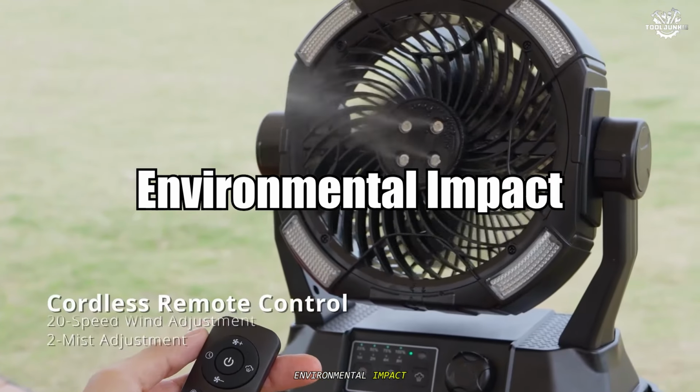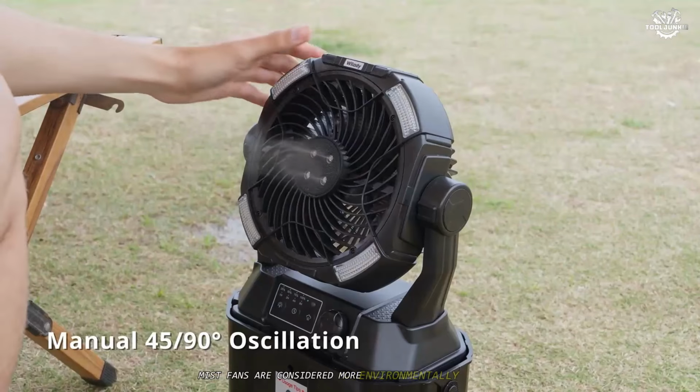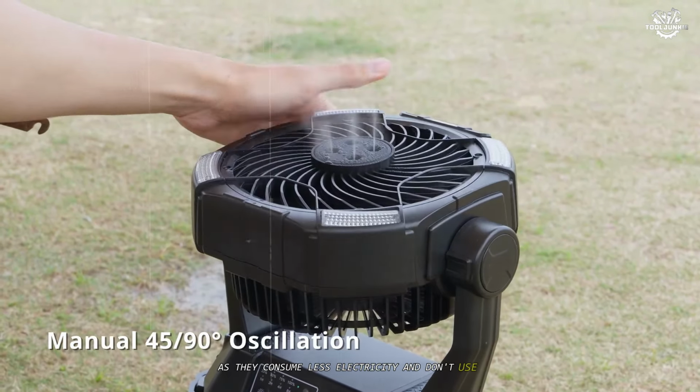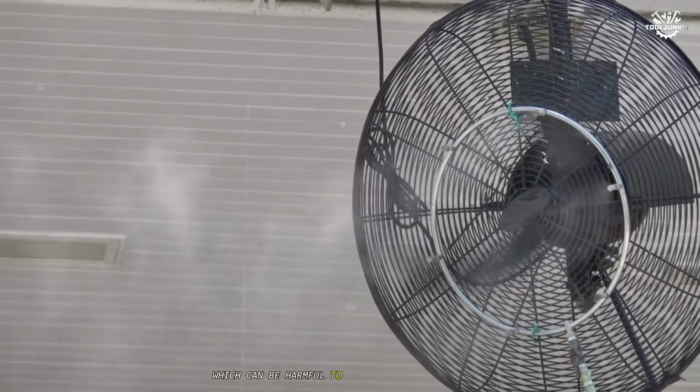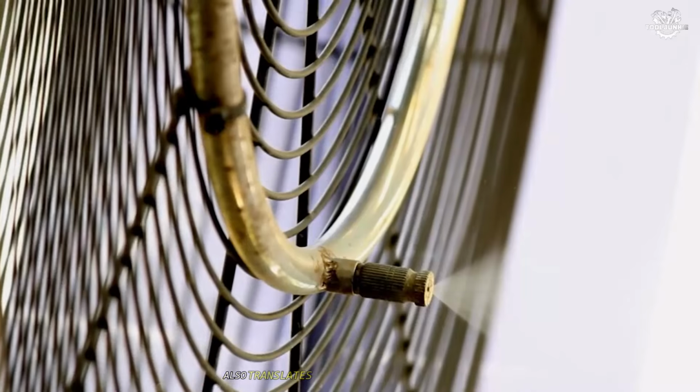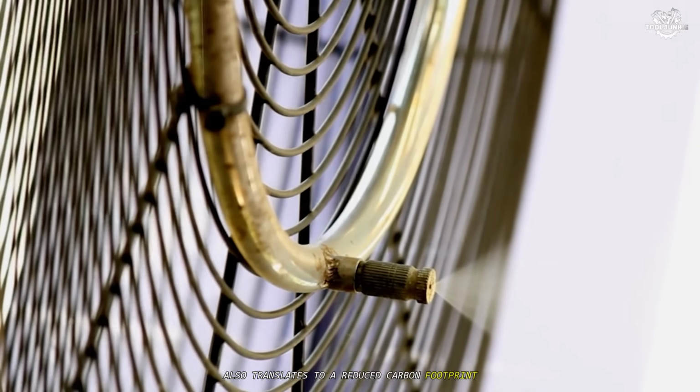Environmental impact. Mist fans are considered more environmentally friendly as they consume less electricity and don't use refrigerants, which can be harmful to the environment if leaked. Their lower energy consumption also translates to a reduced carbon footprint.